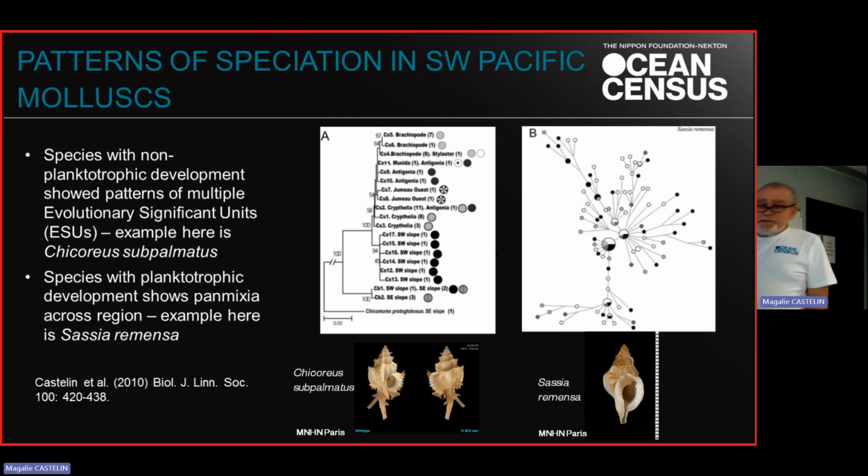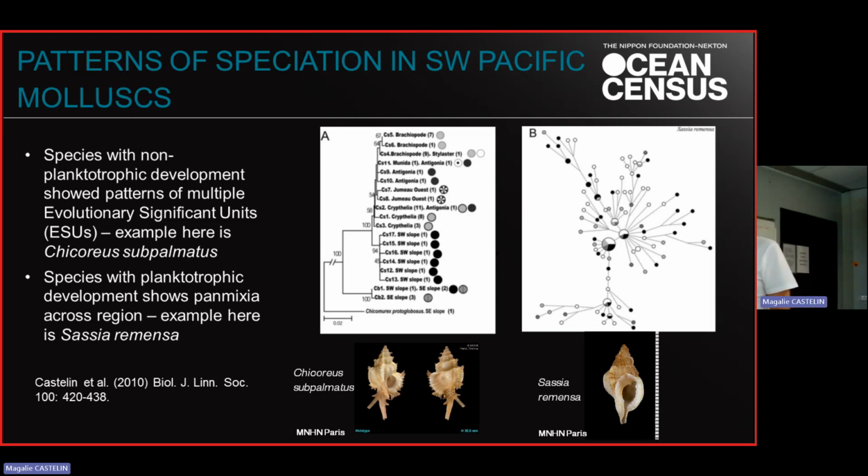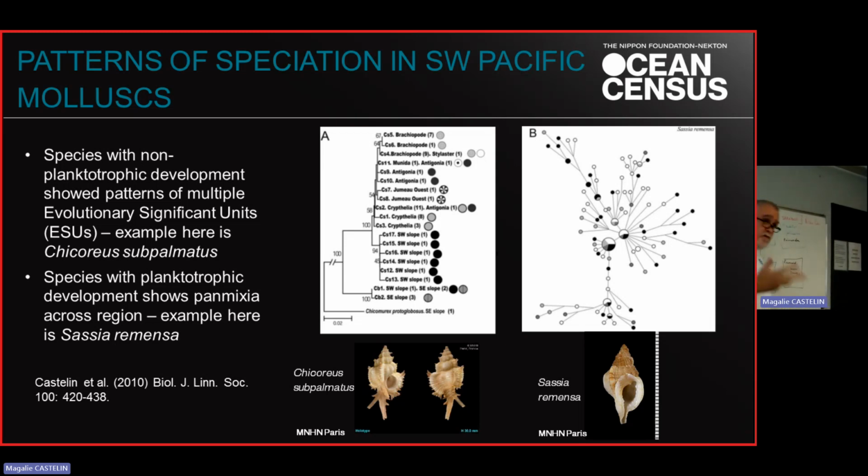And what's been found, unsurprisingly, in many ways, is that species which typically have a dispersive life history do seem to exhibit widespread distribution and panmixia in terms of their genotypes across this geographic region, whereas species with much more conservative life histories, so crawl-away larvae or non-planktotrophic development, actually seem to show complexes of cryptic species within this region, much higher levels of local and regional endemism.